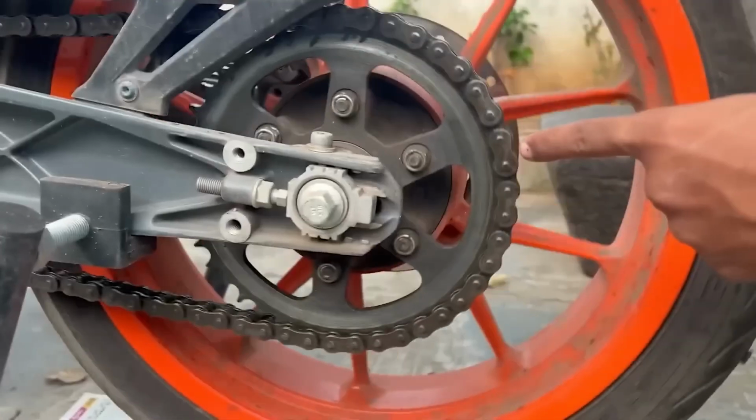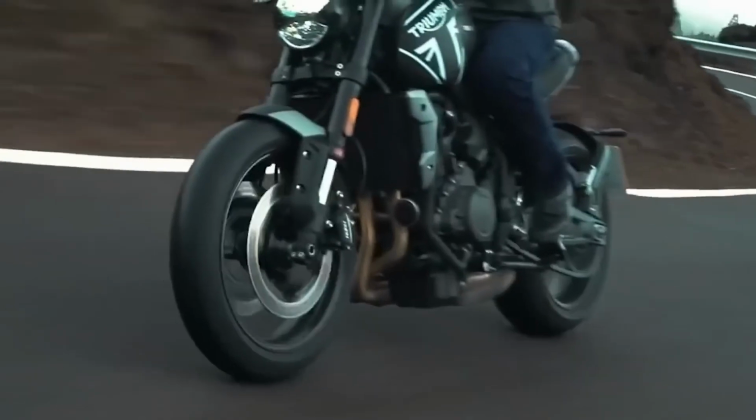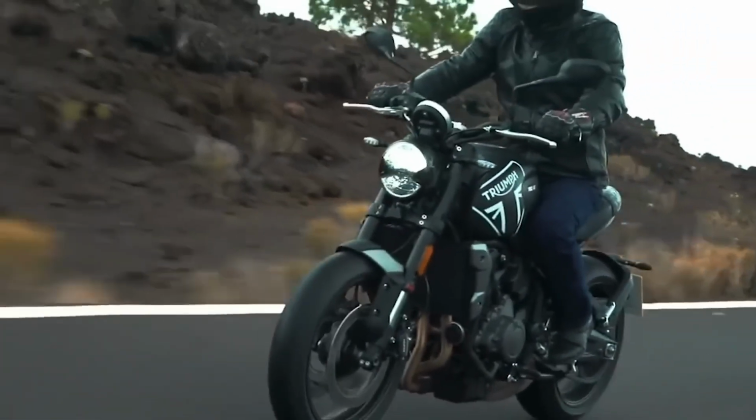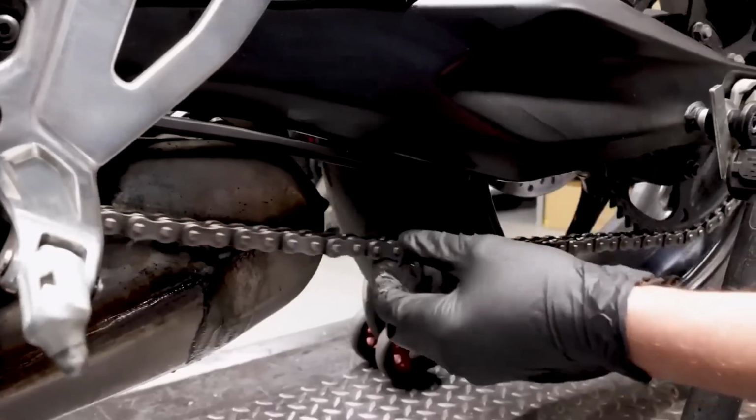These features aren't just silly, they're risks hiding in plain sight. They promise convenience, but slowly erode your motorcycle's reliability. As riders, we need to push back on gimmicks and demand designs that last.